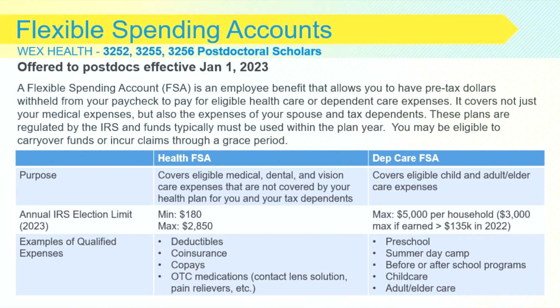A household can be a single adult electing $5,000, or if you are married or have a domestic partner, you elect $5,000 total together as a household. If you are married but filing separately, your total annual election can still not exceed the maximum, and you will be able to elect $2,500 per person. If you earned over $135,000 in 2022, your maximum election would be $3,000.